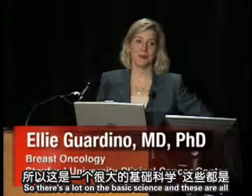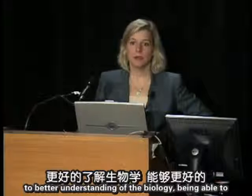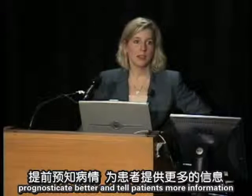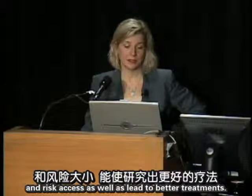So that was a lot on the basic science, and these are all preclinical studies, but I want to give you a flavor of some of the research which I think will really lead to better understanding of the biology, being able to prognosticate better and tell patients more information and risk assess, as well as lead to better treatments.